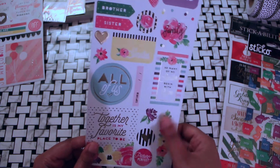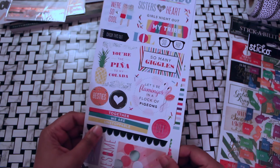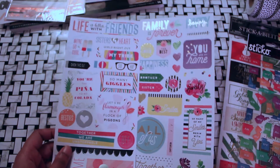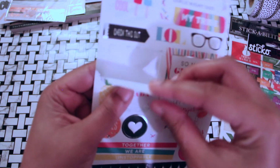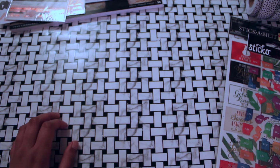And I love the florals and the stripes on this one. And this one's just fun when I'm doing stuff with my friends. So I love these kinds of stickers. And I like that these are not the clear ones. I like that these are the paper ones. So that was it from Mombi.